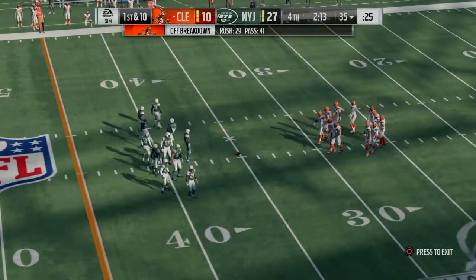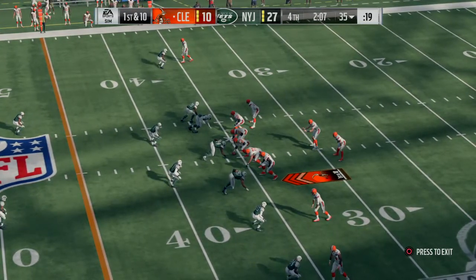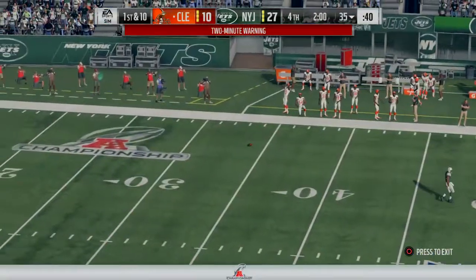They don't need to run another play here before the 2-minute warning. Let's see if they do it anyway. On 1st down, Wilkins.